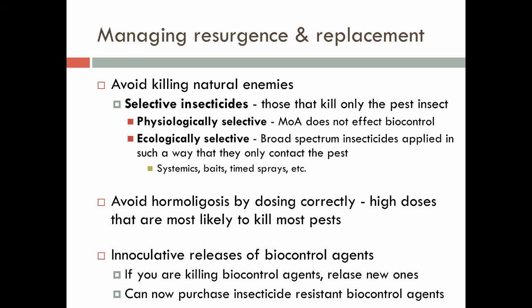If you're using something that's going to kill your biocontrol agents, you can always release more biocontrol agents. You can buy biocontrol agents from any number of retailers.